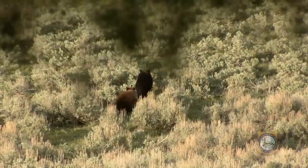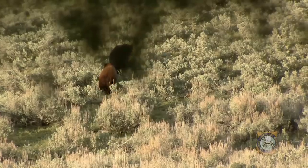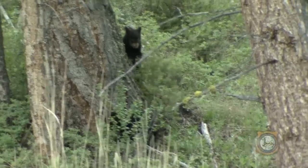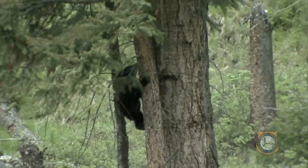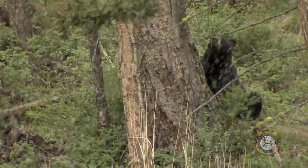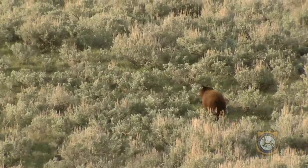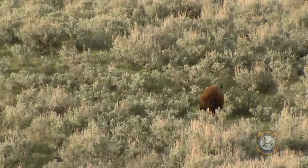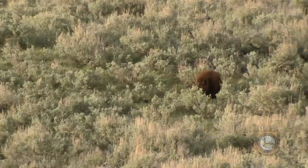In females, the vulva may be visible if they are in heat. This typically happens in June. Females that are nursing young will have enlarged teats. Cubs may nurse as late as August or September. Female bears also urinate toward the back. Males have a penis sheath and testicles that hang down in front of their hind legs. Unlike females, male bears urinate toward the front.